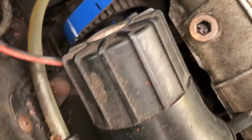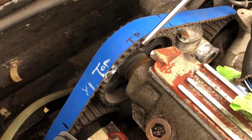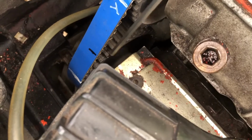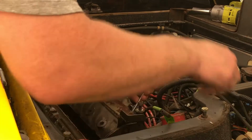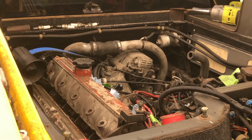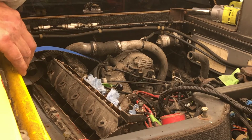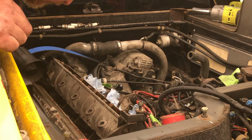Okay, 90 degrees off top dead center. The white dot here matches to the black pulley there. The white dot there matches to the black pulley there. Lots of oil. That's good. Definitely circulating oil.